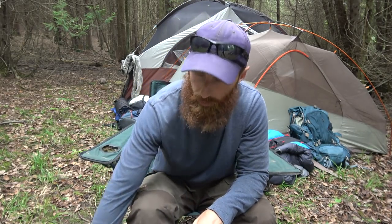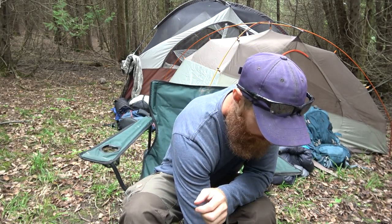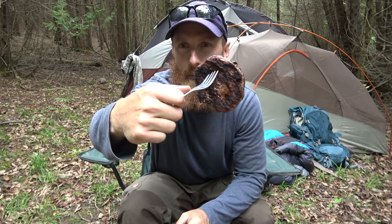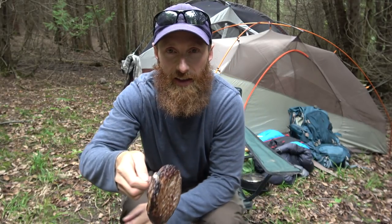Alright guys, so I intentionally screwed up the whole cooking process because I wanted to illustrate how I used to do things. I used to screw things up, just like everybody. When you're learning, you screw things up. So I have some burnt on one side, but well done on the other side. And that's to be expected.